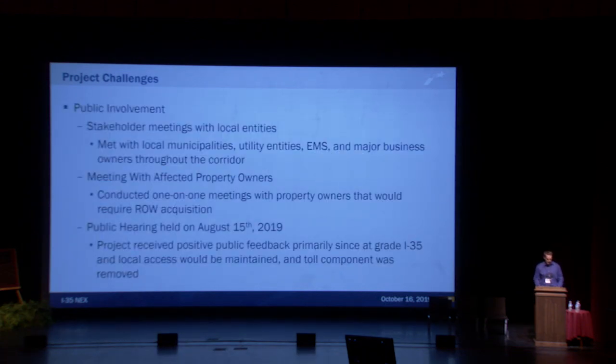Another challenge to the project was public involvement. The San Antonio District really employs a proactive, transparent approach to public involvement, especially on a project of this magnitude that previously received a great deal of public opposition when it was a toll project. So our goal was to be as transparent as possible, to educate the public with the correct information, since of course there's always a lot of rumors floating around. So we conducted stakeholder meetings with all the local entities, all the local municipalities, EMS, major business owners along the corridor.